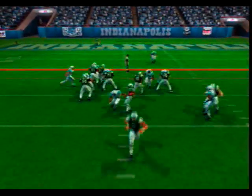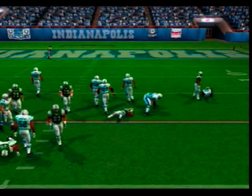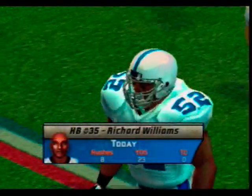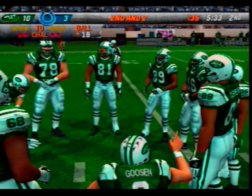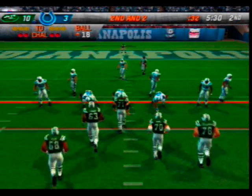The Colts with a four-man front. They give it to the halfback. Campbell comes up to Williams, make the play on the carry. At the 18, Williams running hard, going right through the arm tackles. Second and a deuce. Ball on the 18-yard line.